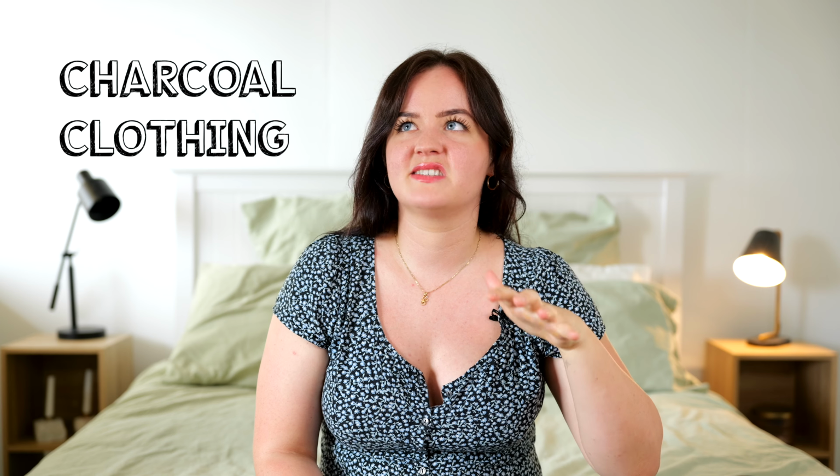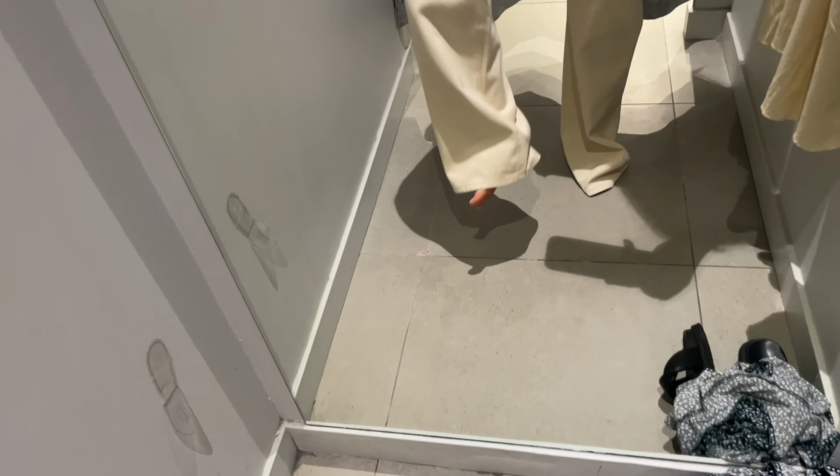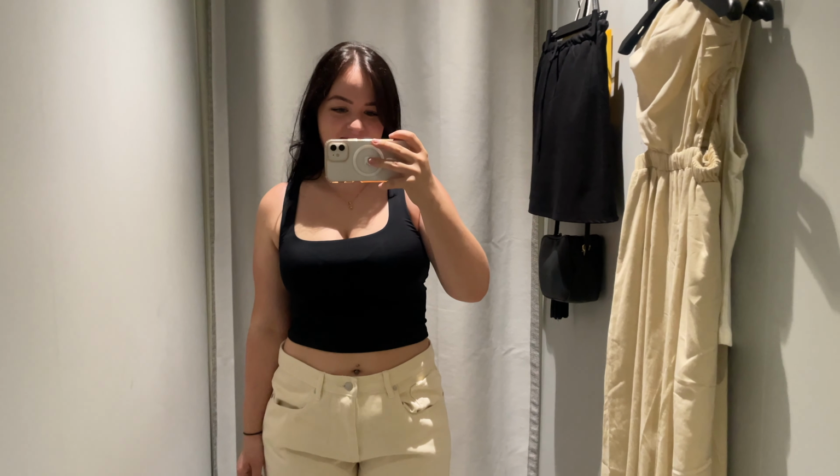And next I tried on some cream colored jeans, so cream denim, if you will, and they did not fit at all. I got a size 12 in these and I probably should have sized down. I don't know why, but I thought that a baggier look would be better, and I was literally swimming in them.